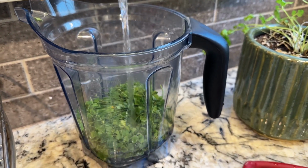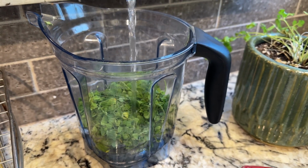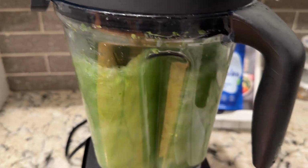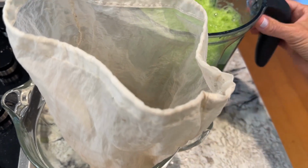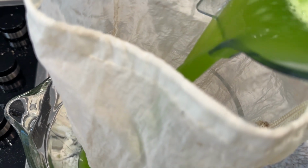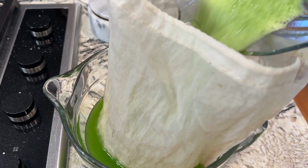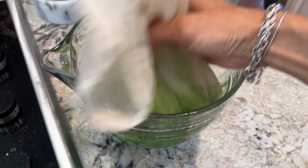Adding some water, getting ready to blend up my wood sorrel. Make some lemonade. This is a nut milk bag, and that's what I use to strain this. So all you're getting is the juice. Look how beautiful that is. Such a beautiful green color. Nice and raw.